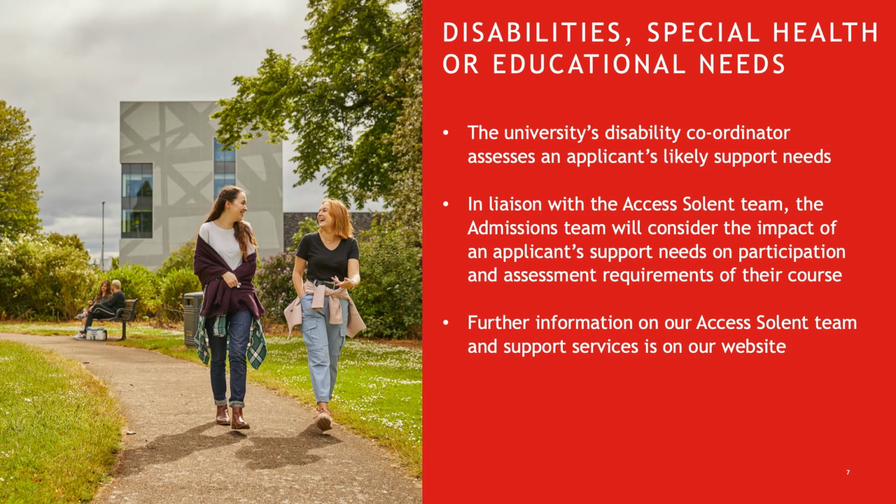The university also has a dedicated team for students with disabilities, special health or educational needs. We will send you details about how to register for their services when you apply to our course, should you disclose any of these needs to us, and further information about this can be found on our website.